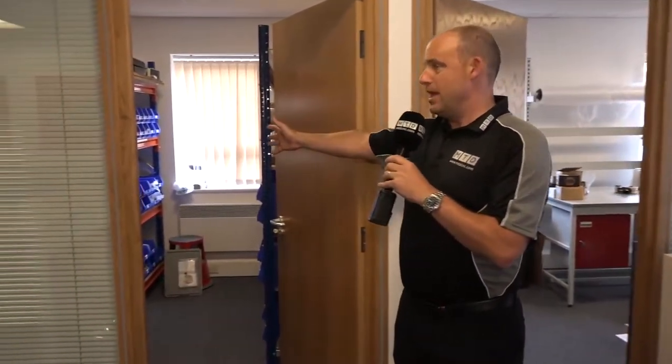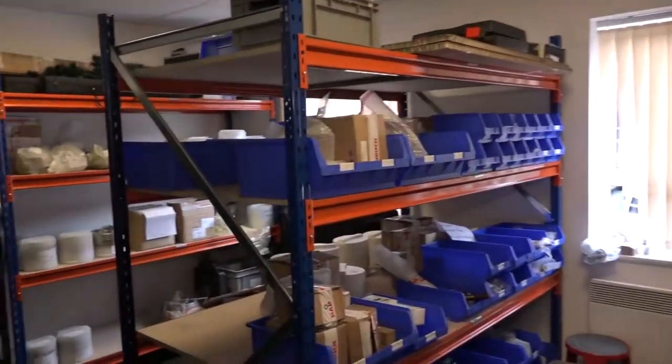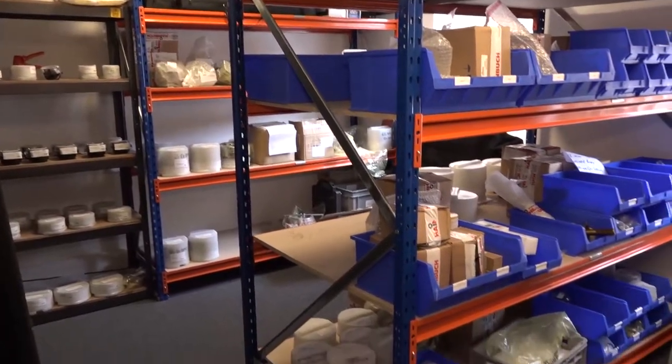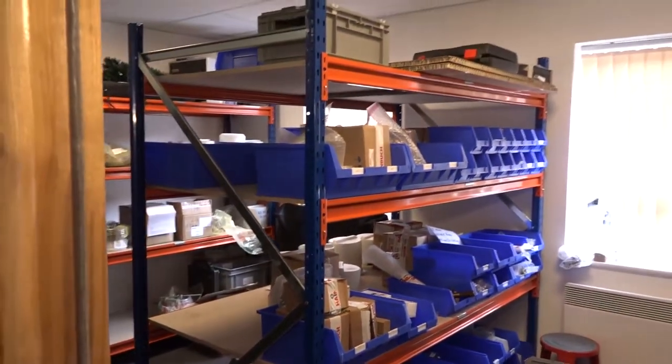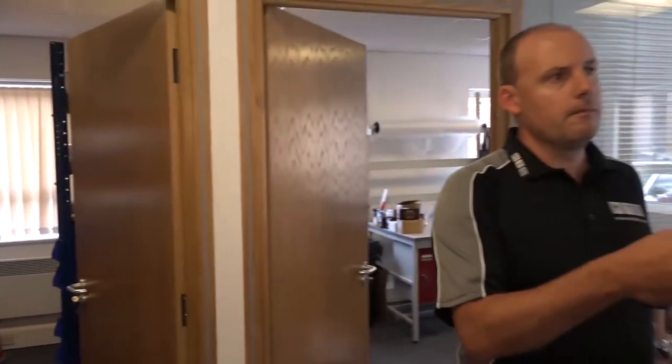So in here, we have your stores now, don't we? And this is where you hold a lot of your parts, so you can deliver collet chucks and collets next day? Absolutely. This is where we get ourselves out of trouble if we need a quick delivery and a quick turnaround of things. We haven't got the stock of everything, that would be impossible, but certainly we've got the important things here that we need urgently.